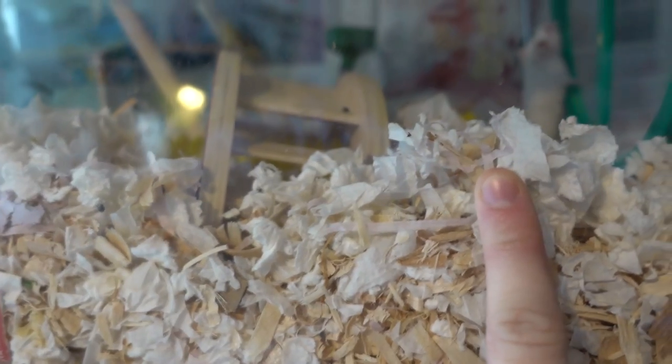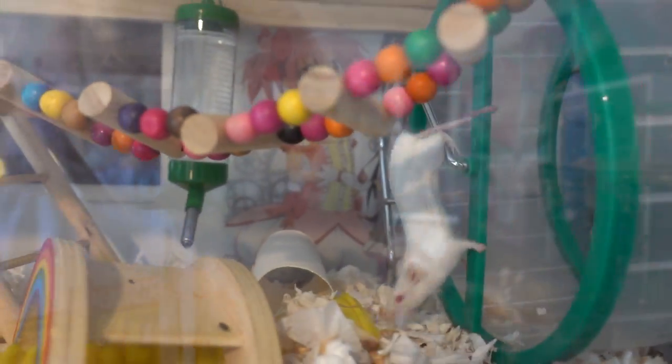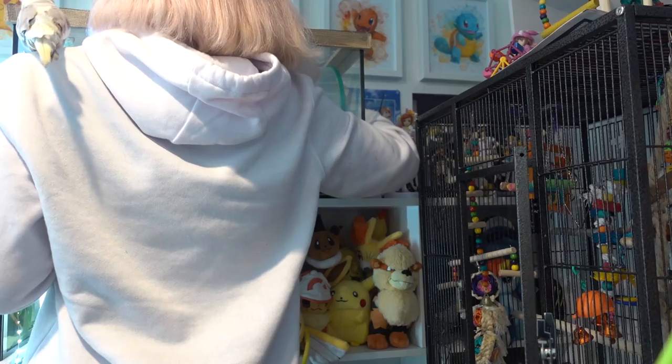I think they like the clean and cozy stuff better, so I'm probably just gonna use that today instead of aspen shavings because they really like to take the stuff and bring it into their little nest. I think they have a nest in this cardboard box back here. So, oh my goodness, what are you doing? I feel like lately they've been getting a little bit bored, so it is important to change their enclosures around quite often so they don't get bored. I don't know where the other one is. She's probably sleeping, so I'm probably going to have to wake her up, which I'll feel really bad for, but they do need to get a clean cage.